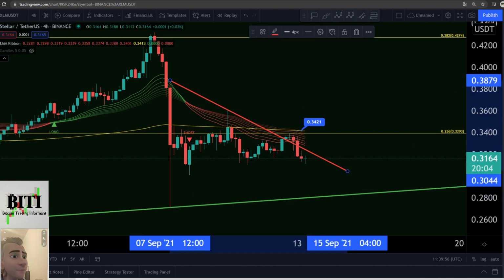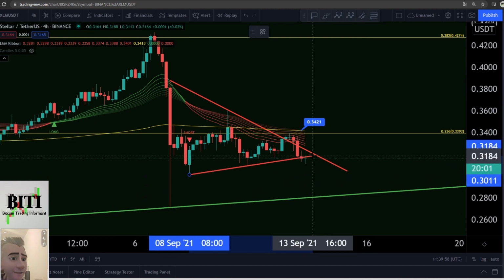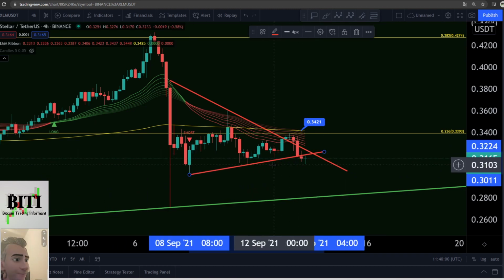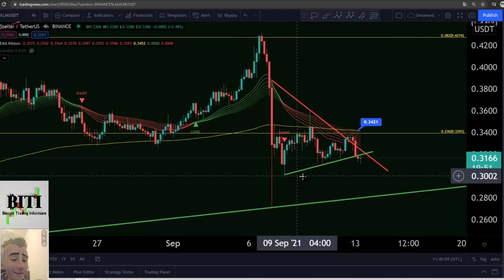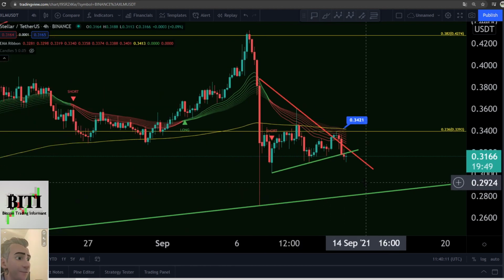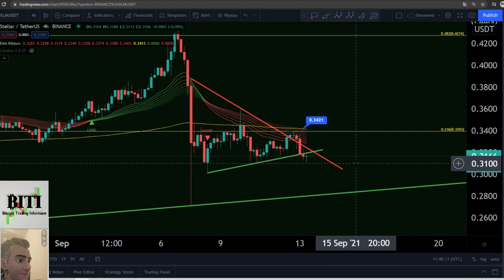The next thing we can make, we have a line here from the downside to the upside. This was a support, and you can see now we are under the support. A support is always a green line. We are under the support. This is also a bad thing for XLM in my opinion. Not the best thing for a rebuy here in my opinion.